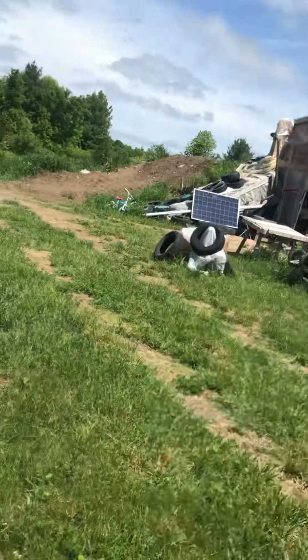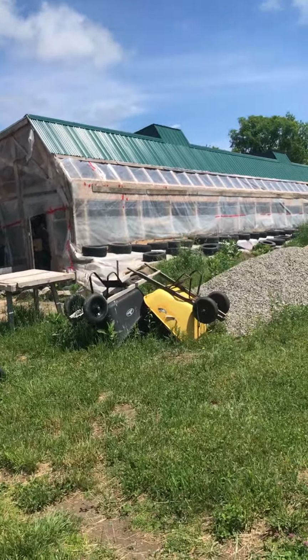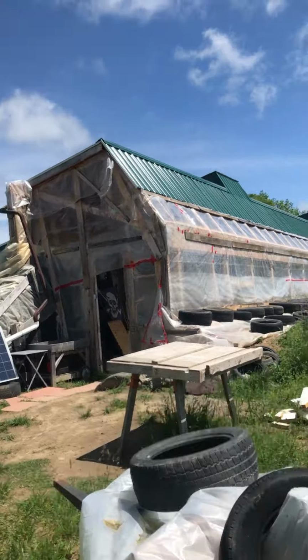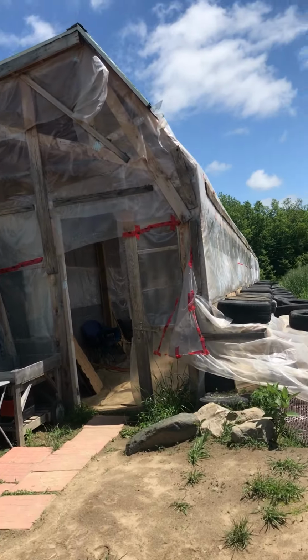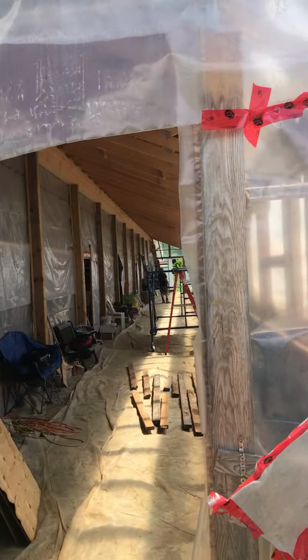Hello, it's been a long time since I posted anything about the Earthship, so I'm going to do a little walkthrough tour of the Earthship. Here we go. So, we started this in 2021, and because it's mostly me and Paul building it, it takes quite a while to build. We did hire Redwood Homes to do the framing and the roof, but we're doing the rest, and we're kind of learning as we go.